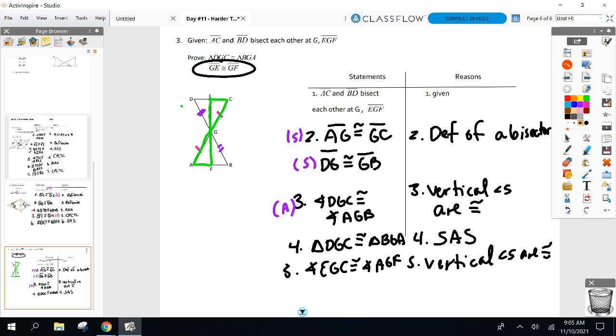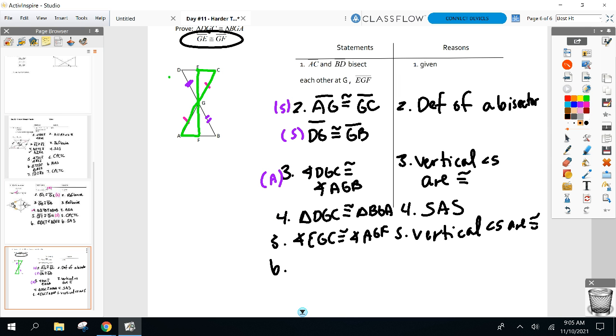All right, let's keep going. I got my vertical angles. I need one more pair, right? I got the sides. I got the angles. I need one more pair. Is anybody thinking, why in the world did I make this a two-step proof? Why did I even bother having you guys prove the triangles congruent? To use them. Any angle or side in these triangles we just proved are useful to you.